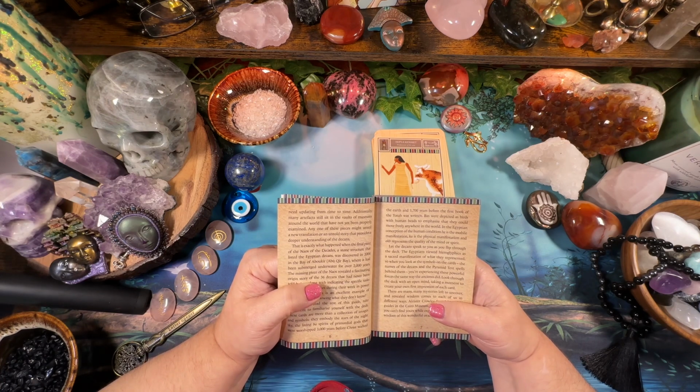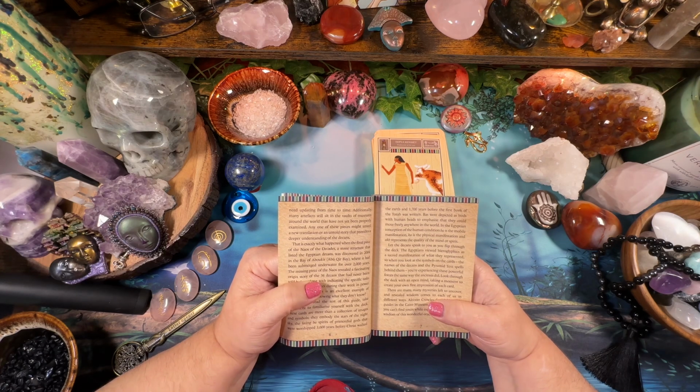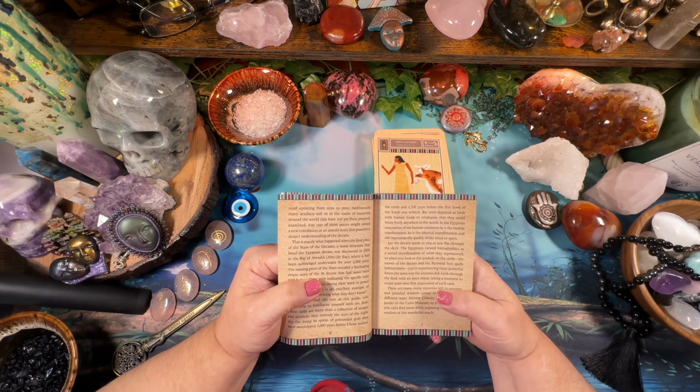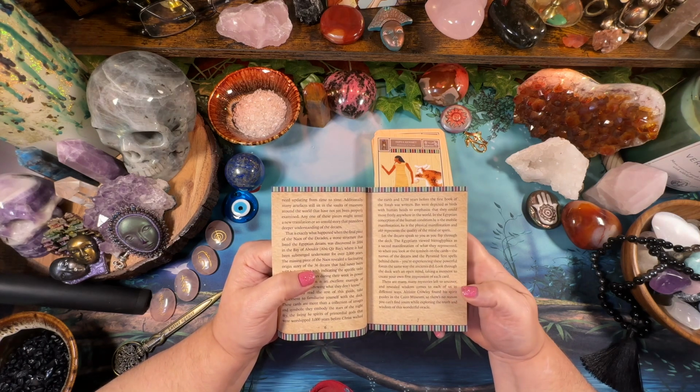The Egyptians viewed hieroglyphics as a sacred manifestation of what they represented. So when you look at the symbols on the cards, the names of the decans, and the pyramid text spells behind them, you're experiencing these powerful forces the same way the ancients did. Look through the deck with an open mind, taking a moment to create your own first impressions of each card. There are many, many mysteries left to uncover, and revealed wisdom comes to each of us in different ways.